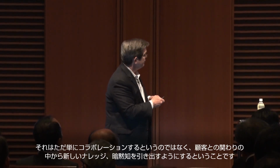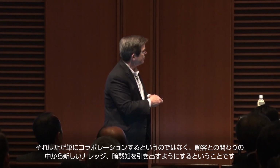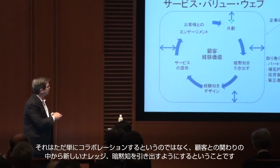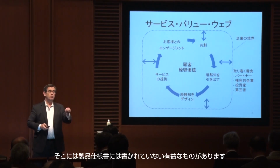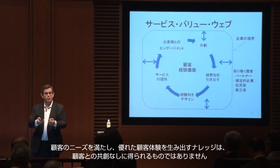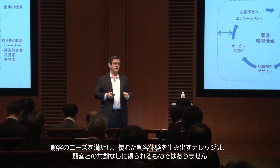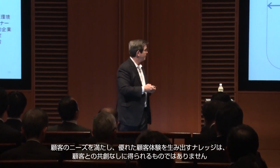So for example, we not only engage in co-creation, but we also try to find and elicit tacit knowledge, perhaps new knowledge that we only discover through the process of working with our customers. So we know more than perhaps we are able to say for a requirements document, and it's when we engage and collaborate that this new, deeper knowledge can emerge for us to use to really satisfy the needs of our customer and create that positive customer experience.